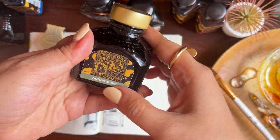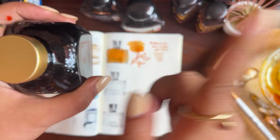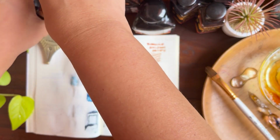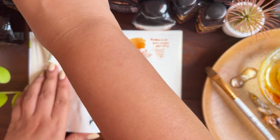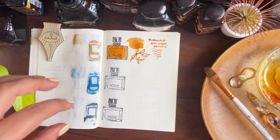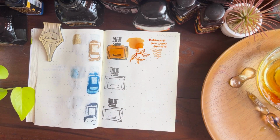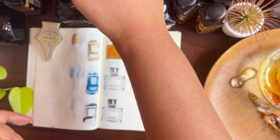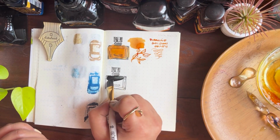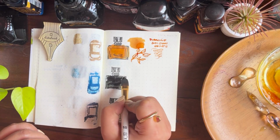And then we'll do the Salamander. Again, another olive sage green. Before every Sailor I had, this is the first green because again, price. Sailor is higher and smaller in quantity, so can never go wrong with Diamine. Just an advice if you wanna buy bottles.